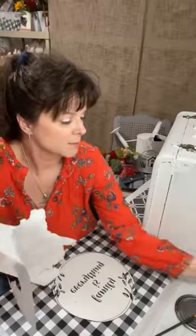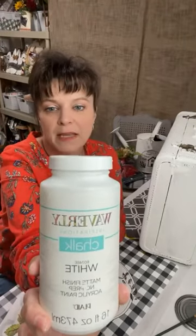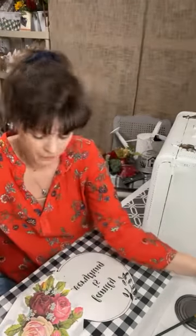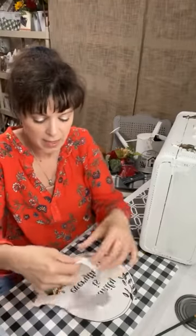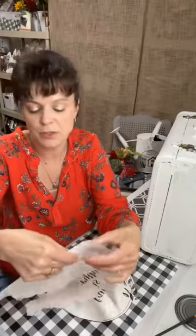The buffing paint you use. So the paint that I use, Amy, this is Waverly. It is chalk paint. I got it at Walmart. I think this one's like $6 or $8. And like I said, I just did one coat. If you want to have it bright white, I would do two.